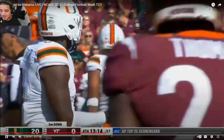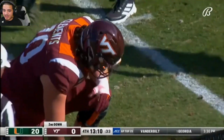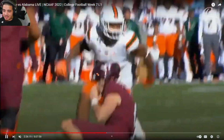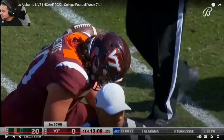But again, just getting the matchups inside that you want, getting your best pass rushers on some guards, and getting your most talented player, Leonard Taylor, at least potential-wise on the D-line, one-on-one with the guard, you're going to get results like that.